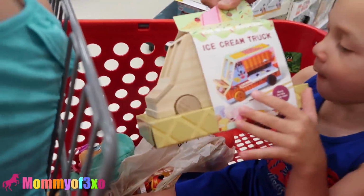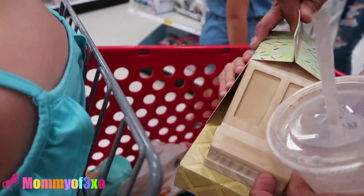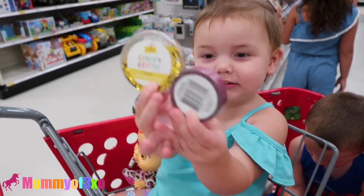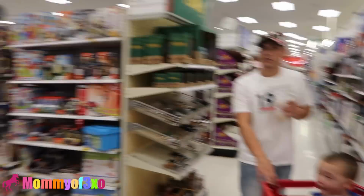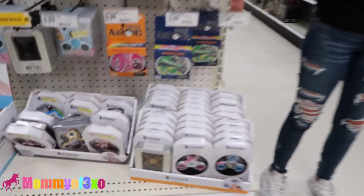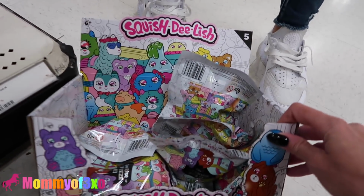Wow, you paint it yourself. You make your own ice cream truck. The hood comes up? Wow, that's cool. On the picture it comes up. Oh, you snuck out, huh? Wow, you have some glitter and some glitter tape. Wow. So Maya's the one that gave Bernie the ice cream truck, guys. The mystery solved. But look what we just found.